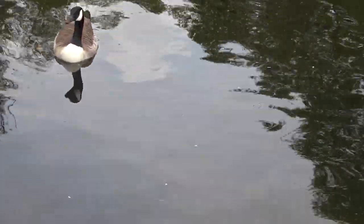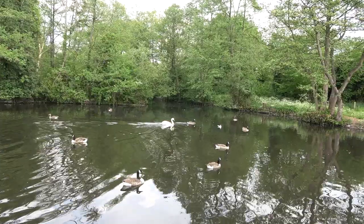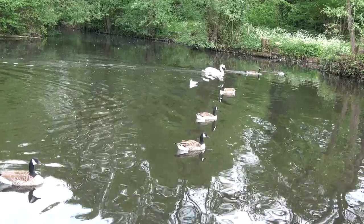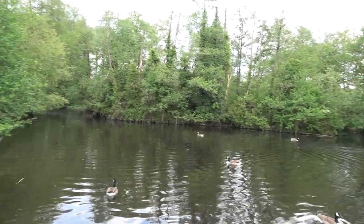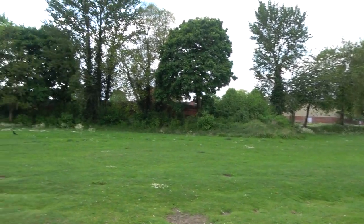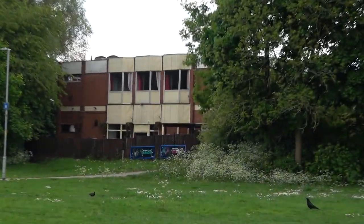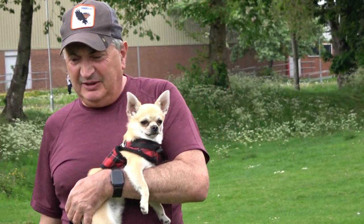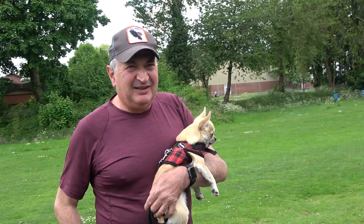Do a few more shots with the camera. Yeah, so we're down here. I'll just do a little bit of a pan round here. A little view of a pub there, the Sticky Wicket. Alright, so we're just down Matchborough Centre. There's a little lake here.